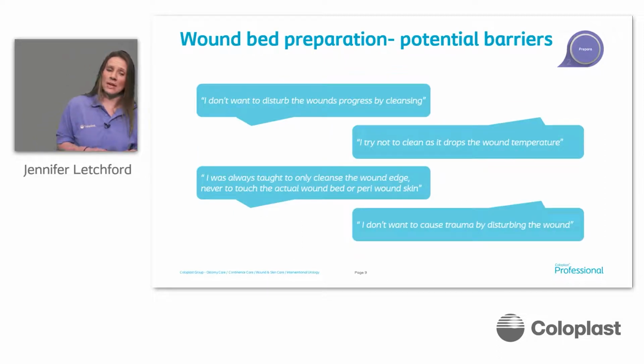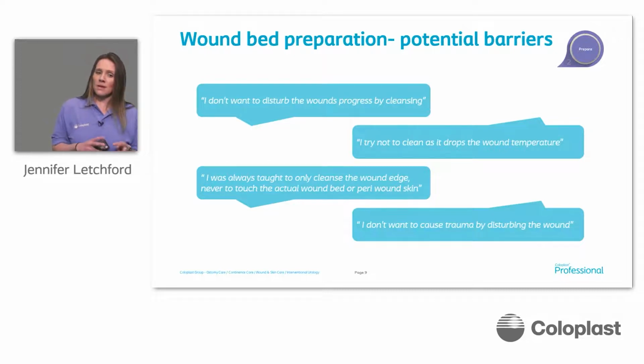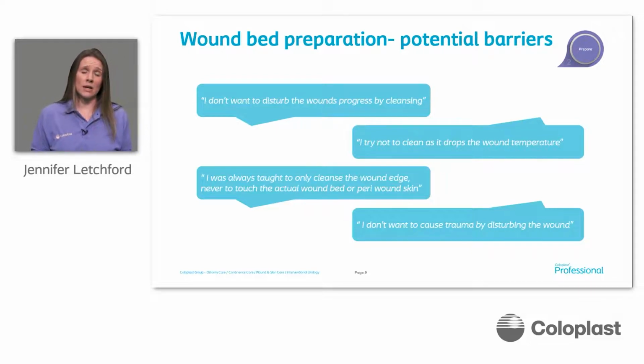Some common things that you might hear from clinicians, or that certainly I've heard, is I don't want to disturb the wound bed or the process of healing because of cleansing. I try not to clean as it drops the wound temperature. I was always taught only to cleanse the wound edge, never to touch the wound bed itself or the peri-wound skin. Or I don't want to cause trauma by disturbing the wound. Well, actually, we do need to be preparing wounds. We need to be removing any of those barriers to healing, and we need to be removing any devitalised tissues in order to create that optimum healing environment.